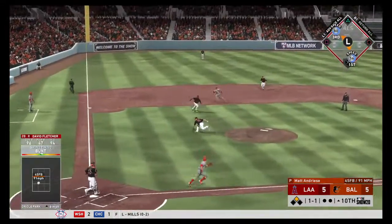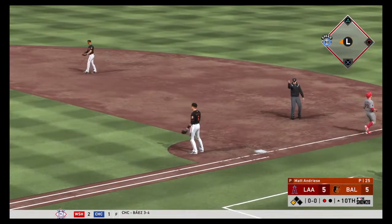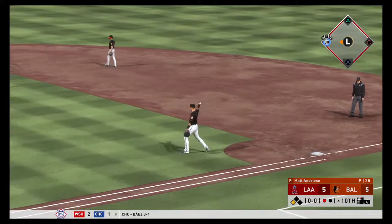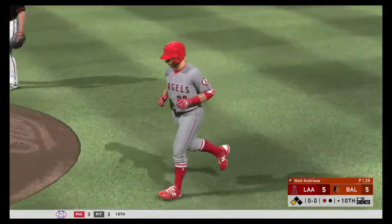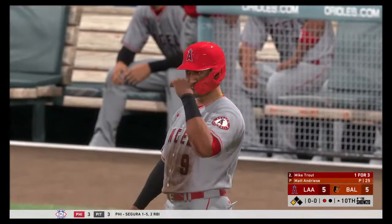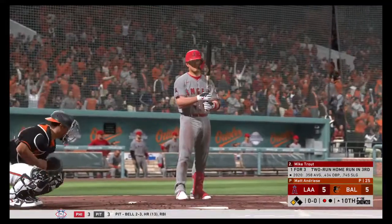Looking to get that go-ahead run over to third as he gets this one down. And an off-balance throw is in time as he takes one away. Wow. Now go-ahead run to third there after the bunt. Sacrifices aren't everyone's favorite play because you give up precious outs, but they do have a lot of ways now to take the lead.